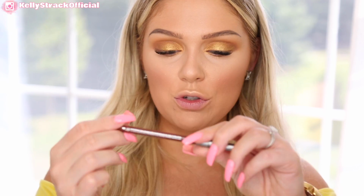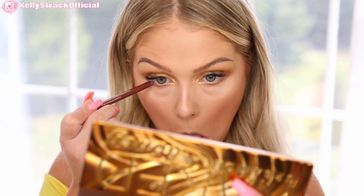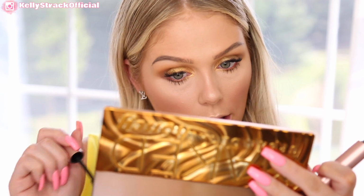And then to finish off the eyes, I'm just gonna go in with the Urban Decay Glide On Pencil in Conspiracy, just a brown eyeliner, and I'm gonna pop that into my waterline. And I am just popping on some mascara. This is the Too Faced Better Than Sex mascara.